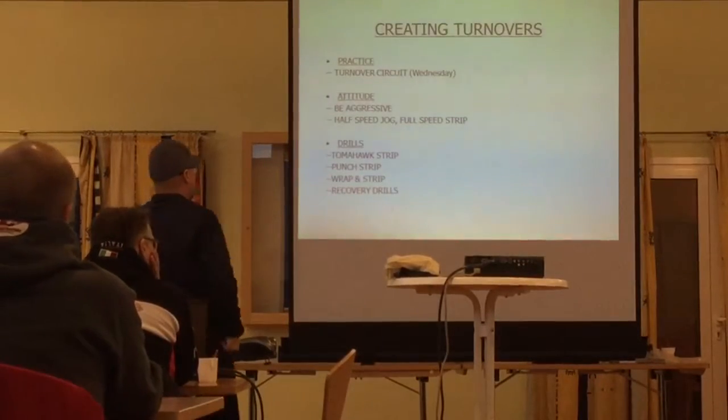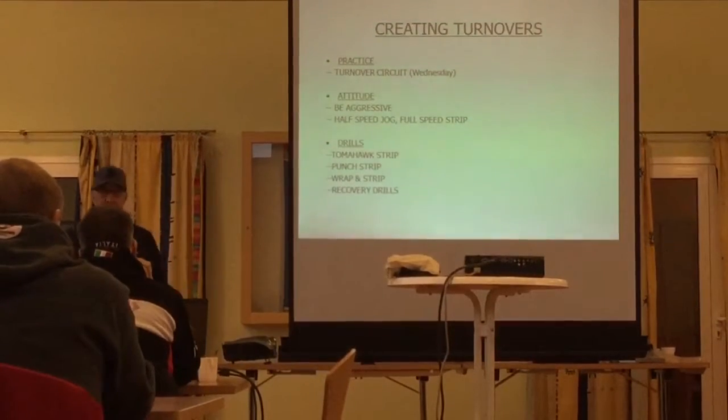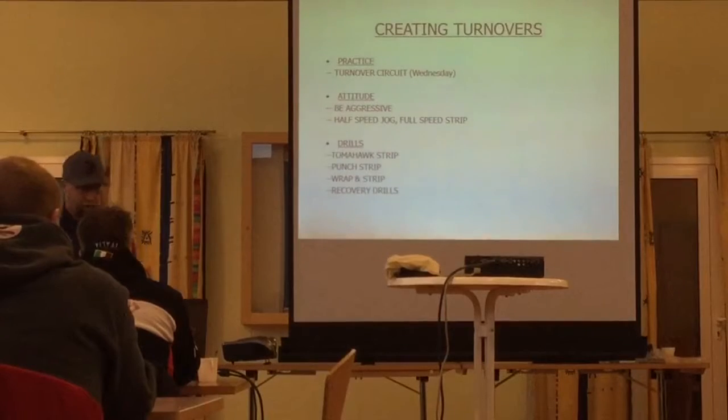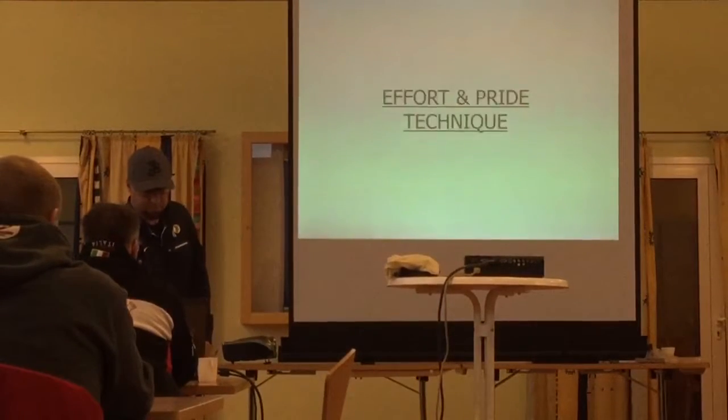Again, we talk about it on Wednesday. It's a big deal for us. Turnover Wednesday. Doing them either an individual turnover circuit, and in our 7-on, our inside run, and our team drill, we're trying to make sure we get the ball back at least one time.